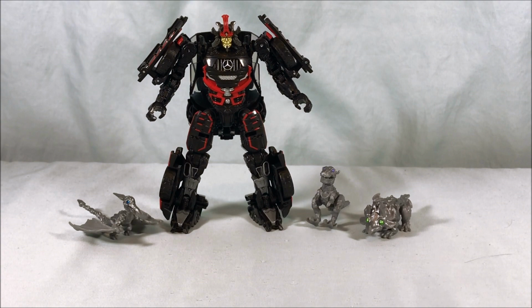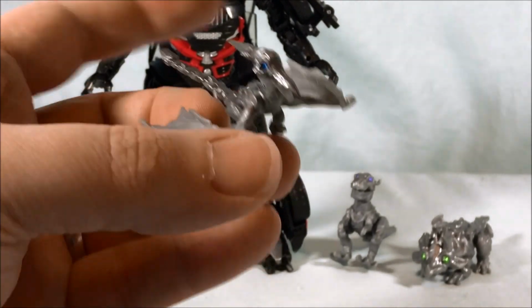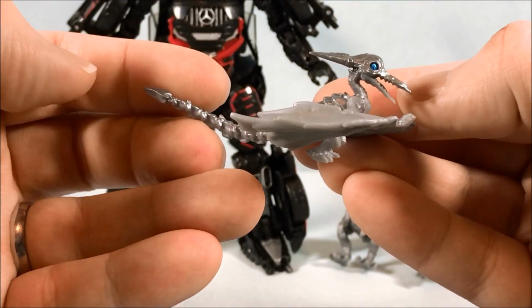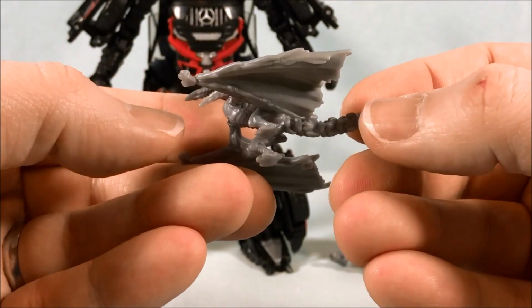So here is Drift out of the packaging. We're going to start off with all of the tiny little dinos because they're quite awesome. Here is Pterry the pterodactyl. Pretty nicely detailed, I have to say.